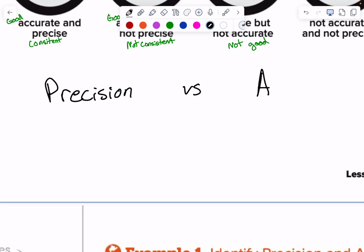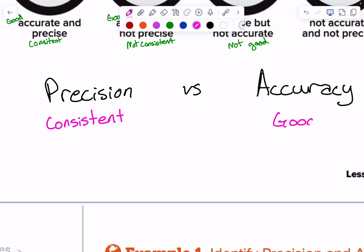versus accuracy. Okay, do you remember what I called which one? What does precision mean? Precision means consistent. Accurate means good or correct, right? Okay. Now, how do you get more precision? Most of the time they go hand in hand, but you get more precise if you have high focus, like it's all in the same spot. You are more precise if you are measuring to smaller increments, right?